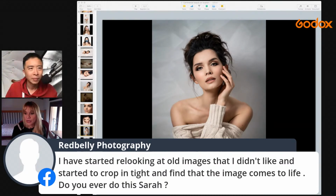But I definitely agree that if you look at old images, you might see things in a completely different way. That's a really interesting exercise. I might try that. But generally speaking, I don't. I will never shoot wide with the intention of later cropping in. If I want to get up close, then I'll shoot close. If I want wide, I'll shoot wide.